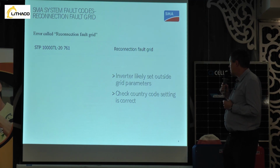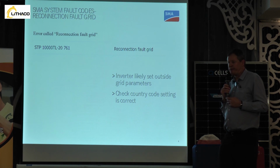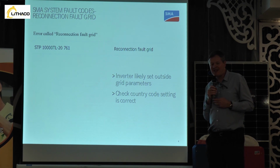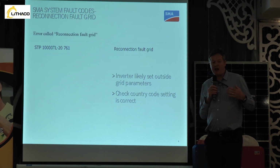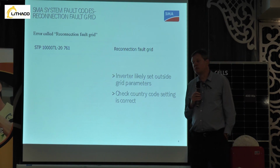So this error is grid fault. What's happening here is the inverter cannot connect to the grid. The parameters of the inverter are set outside the grid. For example, if the inverter is expecting 60 hertz for the frequency and the frequency it's seeing is 50 hertz, it will not connect. So really what you should do here is check that you've got the correct country code settings to make sure that the inverter is in the right country, if you like.